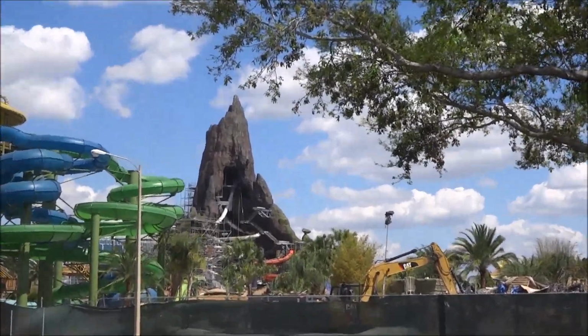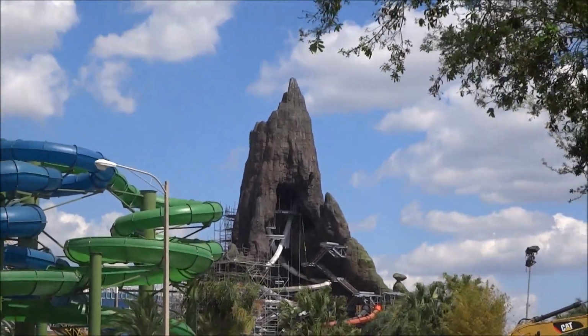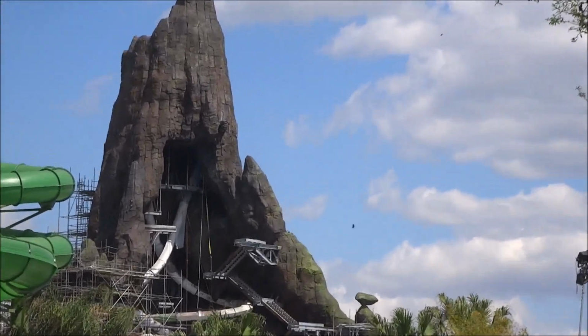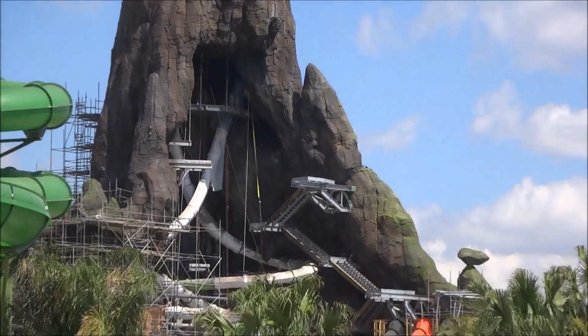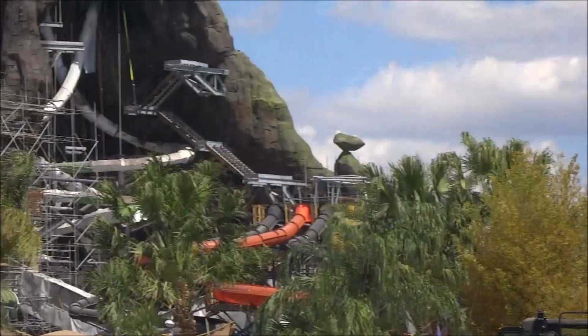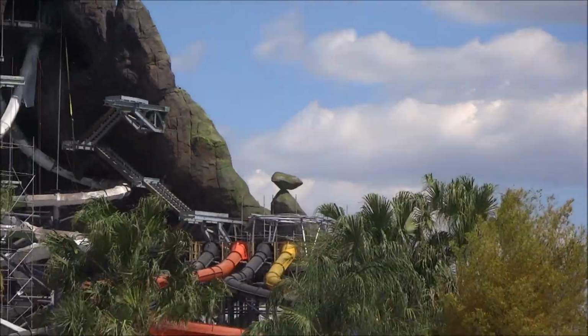Not nearly as terrible as some other cities. However, getting back to Volcano Bay, we see here's Krakatoa Mountain and that big cavern opening. No plastic off the slides yet, showing off their color. The steps are looking really good there.